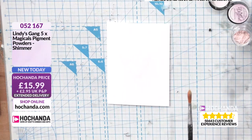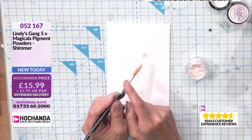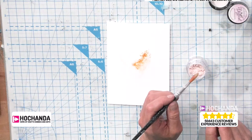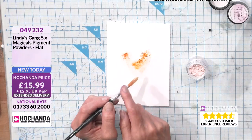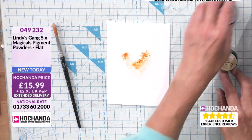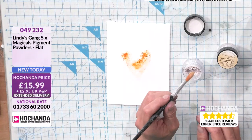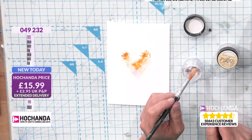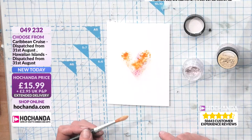Now I'm going to use the flats because although the name doesn't sound amazing, watch this. These are amazing. So I'm aiming for inside that heart shape. And all I'm doing, and look at that colour. I mean, these are just beautiful. I'm going for the Hawaiian Island. Look at that orange just burst, which is just amazing. And then I'm going in with the pink, which again, look at that.